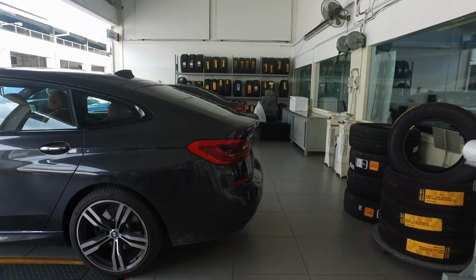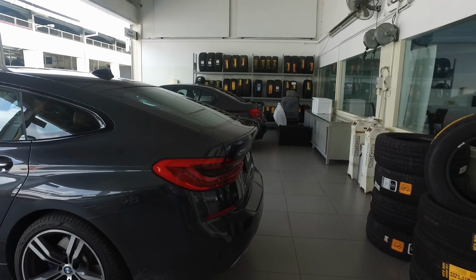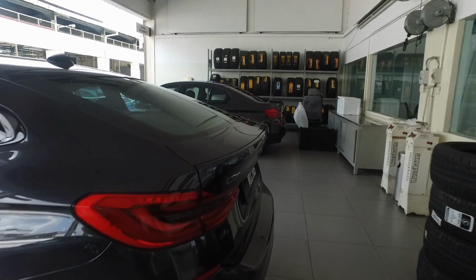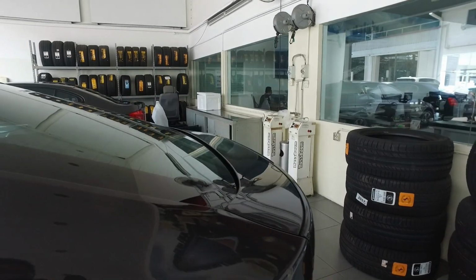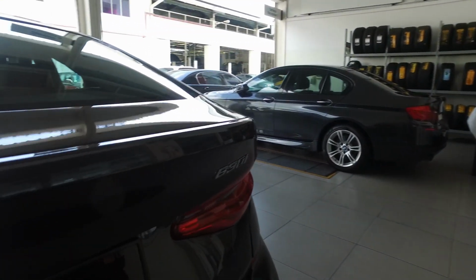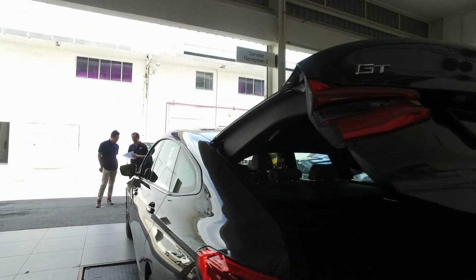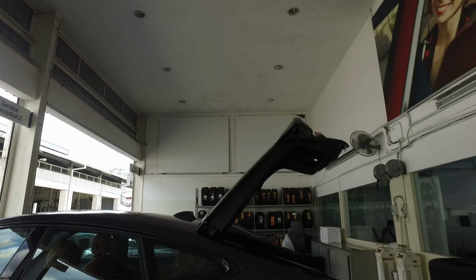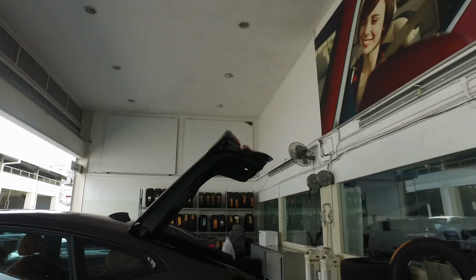Because the previous Gen 5 GT had a split opening tailgate. So if, let's say, you park in a low parking lot, you can open the boot like this, or you can open the whole tailgate. But with the 6 GT here, you open this. Oh, look at that. This tailgate only opens like this, and it opens to a very tall opening height.